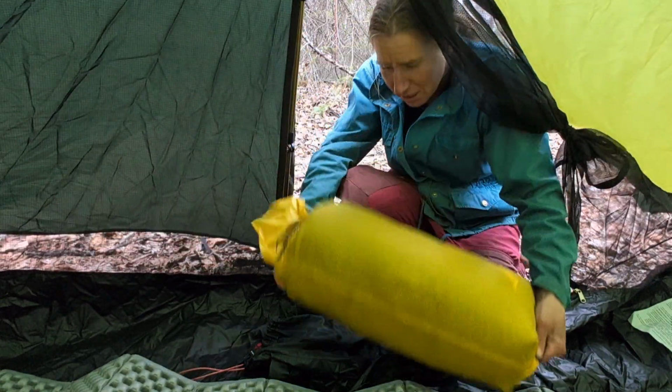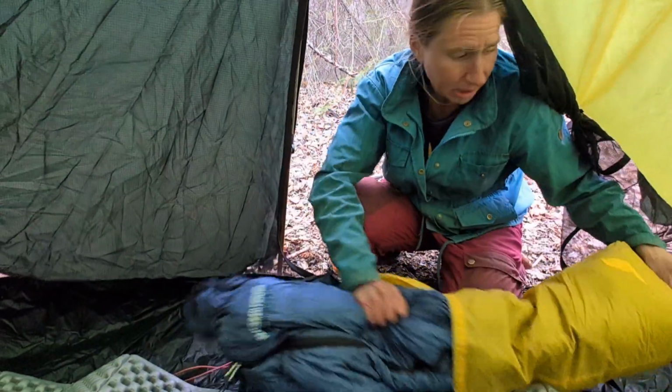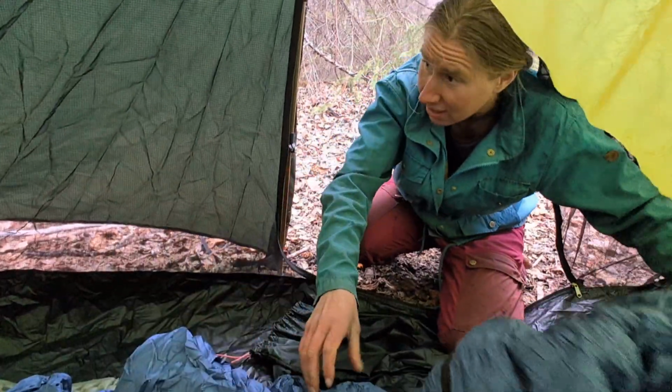And then this is my sleeping bag. So now I'm wearing my pillow. I didn't bring a pillow. Pillows are very nice, but I'm wearing it. It's called my jacket. So yeah, I'm gonna go just hang out by the fire.